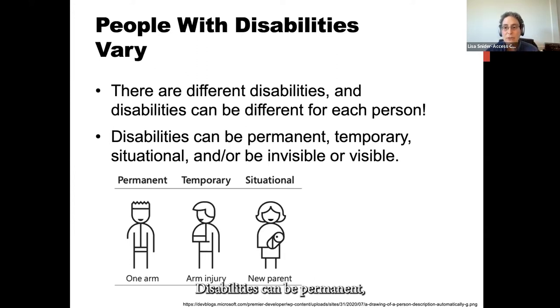Disabilities can be permanent, temporary, situational. They can also be invisible, like me. You can see me walking down a street, and you'll probably never know what disabilities I have. Or you can have a visible disability, right? If you're in a wheelchair, that's hard not to see, like if you have sight. So keep that in mind.